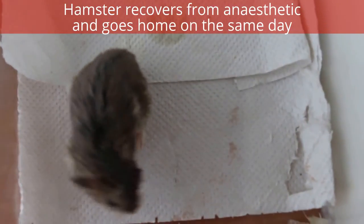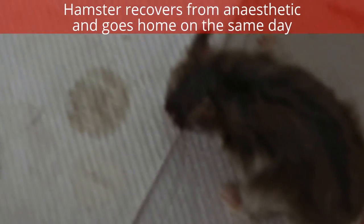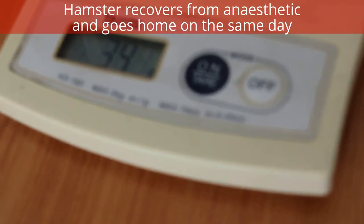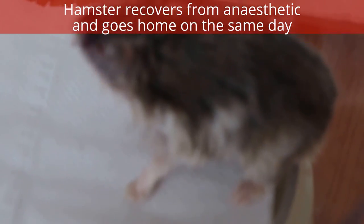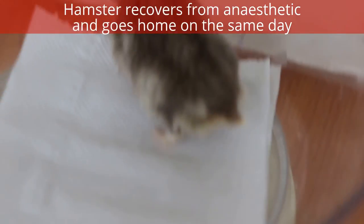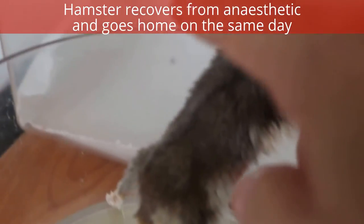As you can see, the hamster has recovered from the anesthetic and has passed one small piece of stool. Overall, he looks okay. Now I'm going to weigh him. He was 36 grams before surgery. Let's put him here and see. 34 grams. So really lost 2 grams from the surgery because the swollen eyeball was probably 2 grams. You see now he's quite active, trying to climb up and escape.